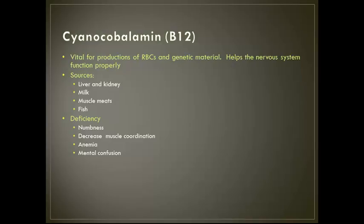Cyanocobalamin, also known as B12, is vital in the production of red blood cells and genetic material, and helps the nervous system function properly. Sources are liver and kidney, milk, muscle meats, and fish. Deficiency signs are numbness, decrease in muscle coordination, anemia, and mental confusion.